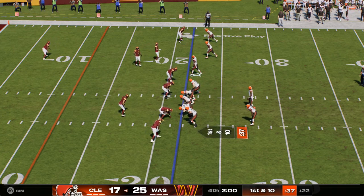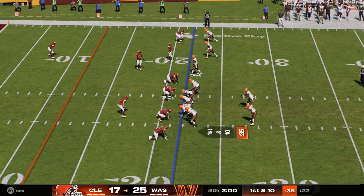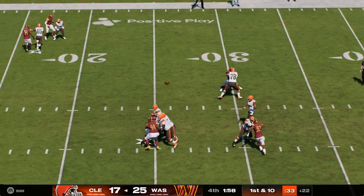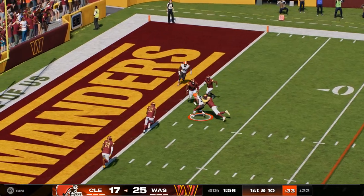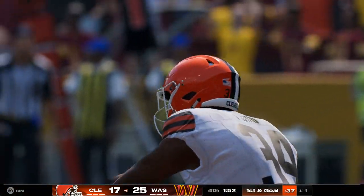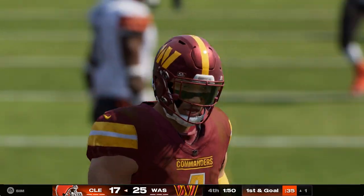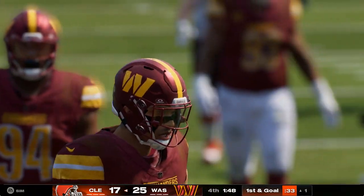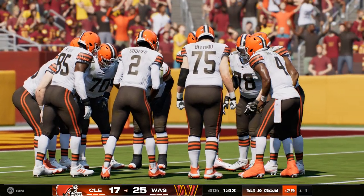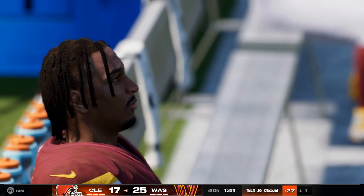To the line we go. They're set, first and 10. Sticking to the air with Watson. He'll dump this one off to his running back, complete. And they catch up to him, but not until he's got a huge gain and a first down. That chunk worth a nice 21 yards. And now they have a first and goal.